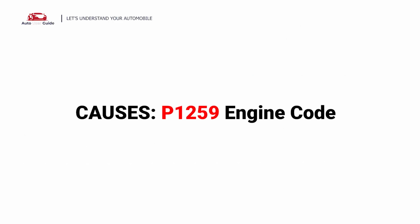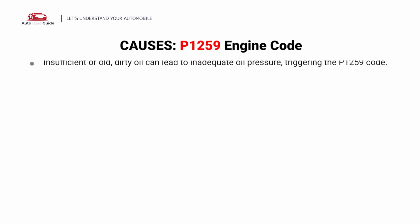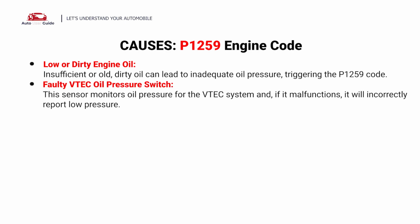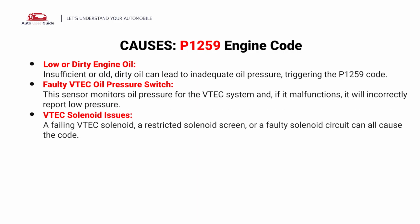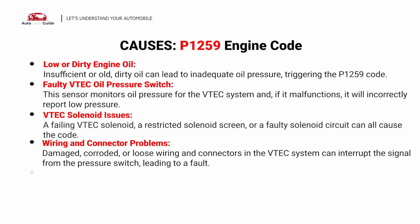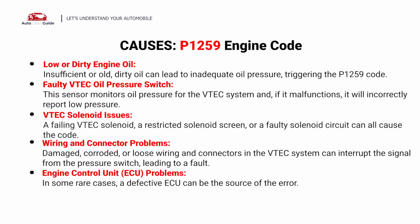So, what causes this imbalance? Here are the most common culprits. This error can be caused by these possible faults in your vehicle: low or dirty engine oil, faulty VTEC oil pressure switch, VTEC solenoid issues, wiring and connector problems, ECU problems.